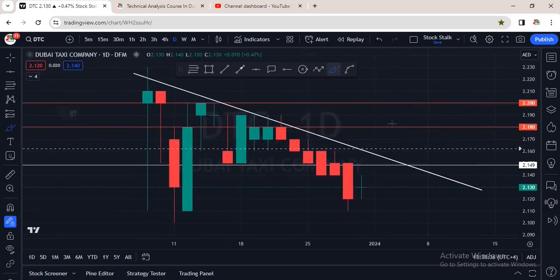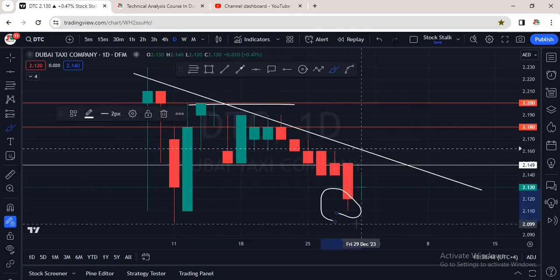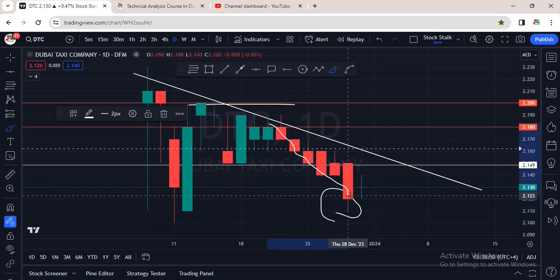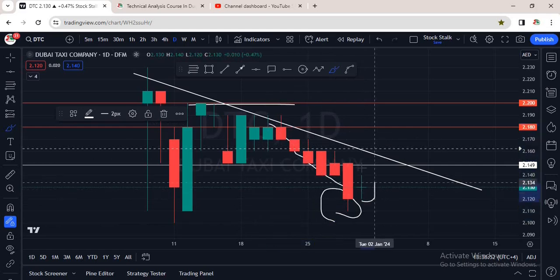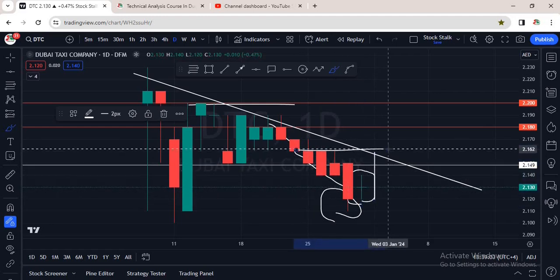Dubai Taxi Company is under selling pressure after the listing. It could not sustain above 2.20. It has revisited 2.11 again. We are seeing all red candles for more than a week and now it's just taking a pause near this area. Still, this cannot be trusted. It's just a dodgy candle. For it to be safe, we want to see a closing above 2.16.